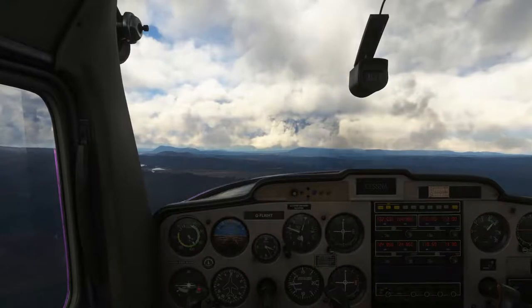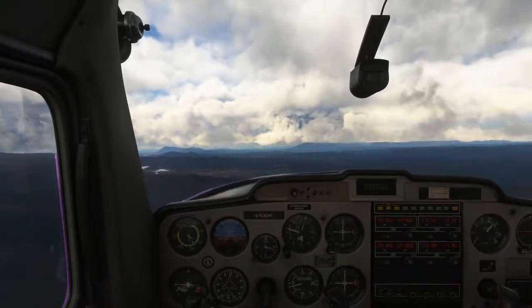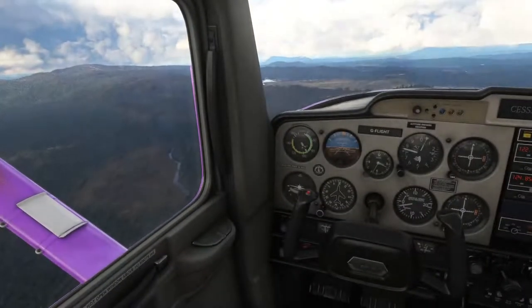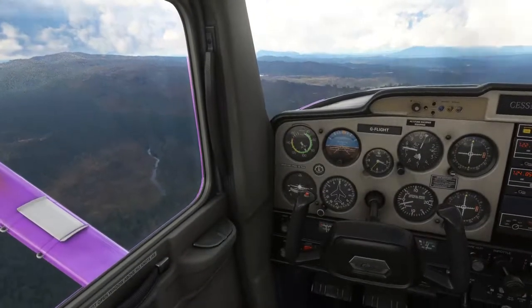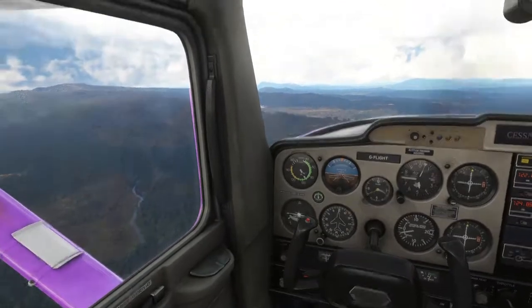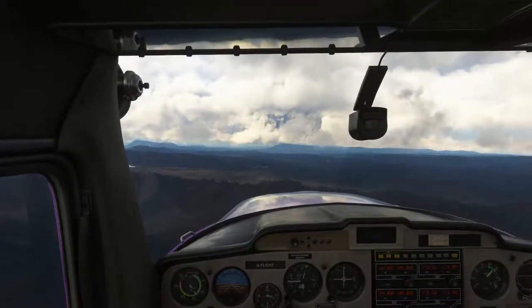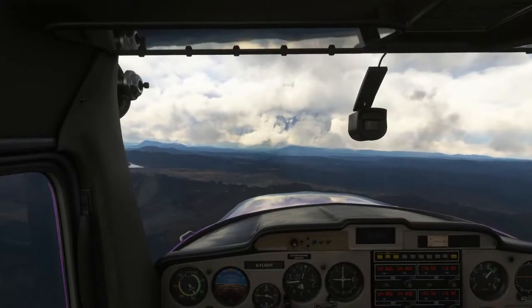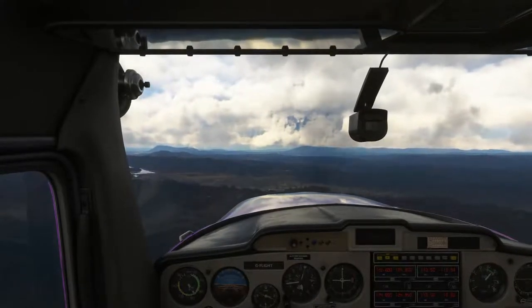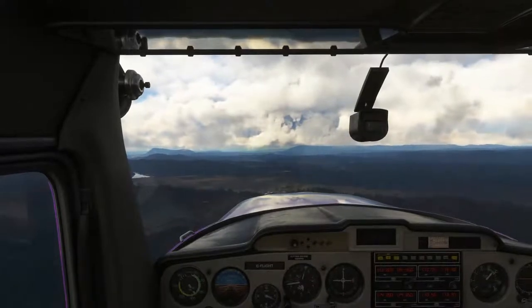See all around here, dotted with lakes and rivers. The river just down here, just off to the left there. Just keep an eye on that road. Beauty.